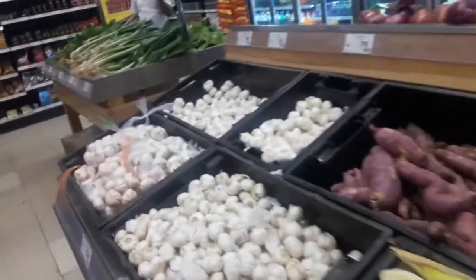They also sell coconut, guys, and corn and sweet potatoes.